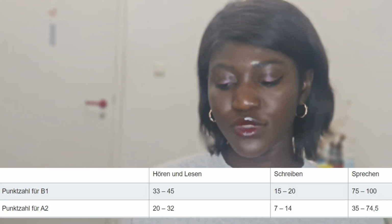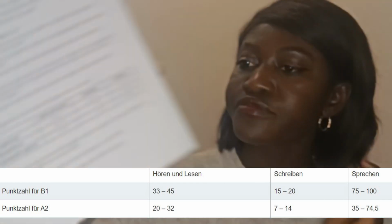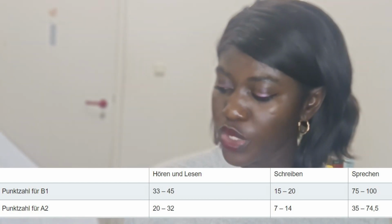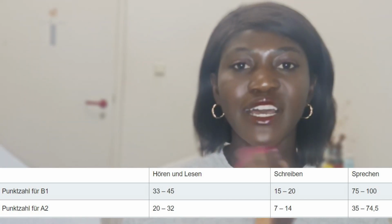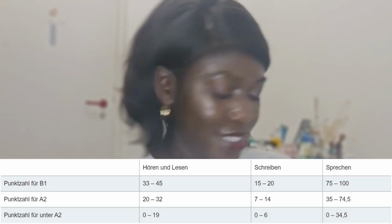But if you don't get that, you would have the A2. I'll show you the back, it's also there, so you know that this is correct. A2 is if you get under that, 20 to 32 and thereabout. And then under A2 is just A1. But okay, so let's start.